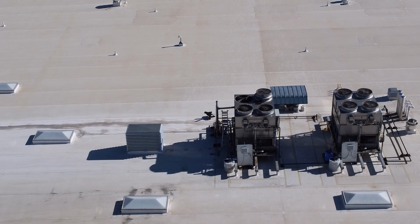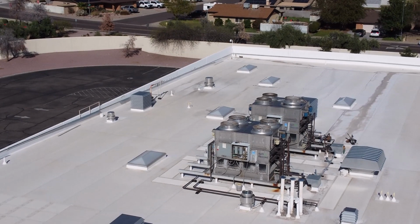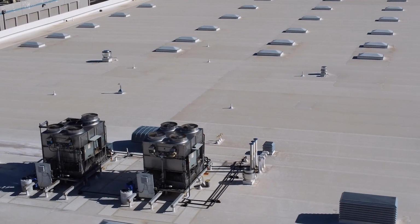Dang it. External belt drive fans. There's two on that side. Is there two on this side, or is there like a link between them? Nope. Okay, those are actually not direct drive. Those are belt drive fans, like I often see on cooling towers.